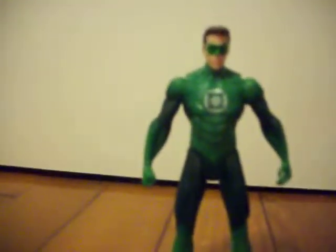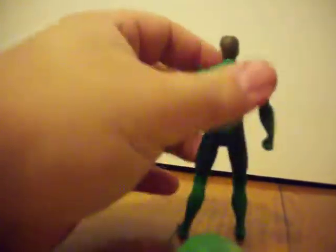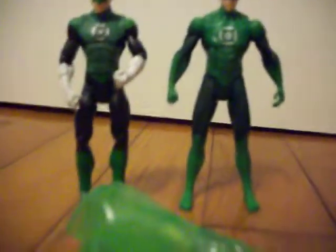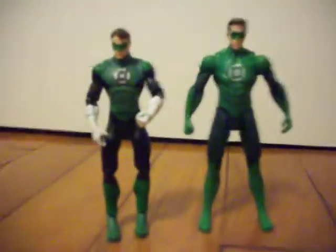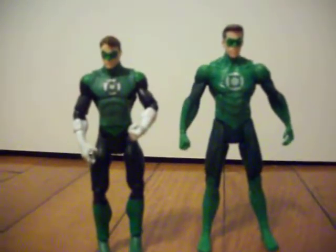Details on Jordan's costume or Green Lantern uniform is pretty cool. Yeah. That's down next to the DC Universe version. Definite difference, well, except for the domino masks.